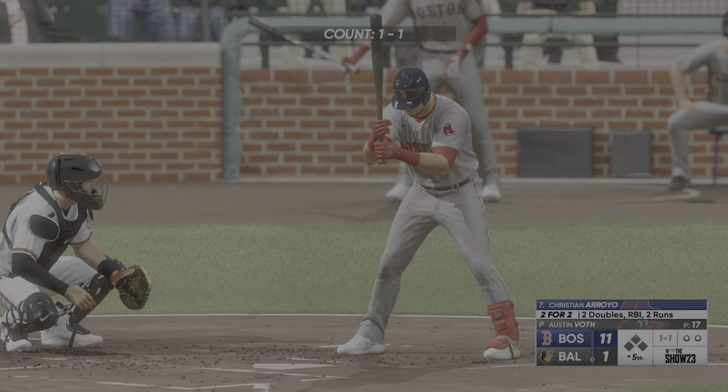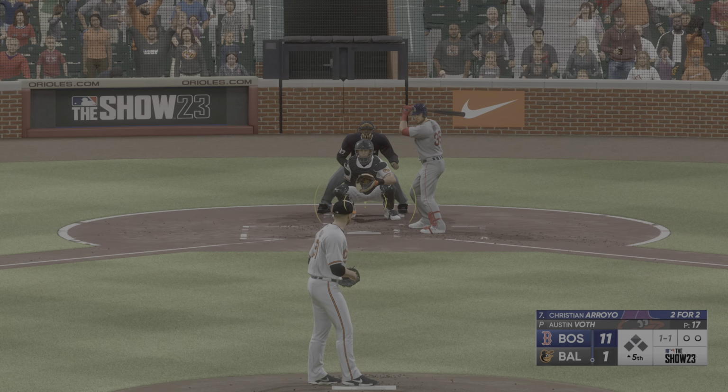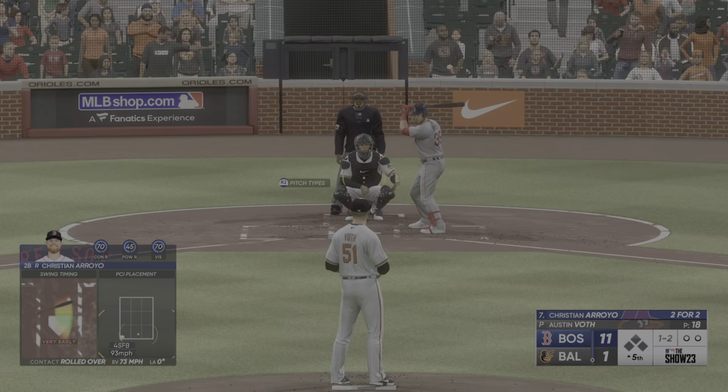New inning getting started. Here's the second baseman, Christian Arroyo. And a 1-1. Ground ball left side and foul ball.